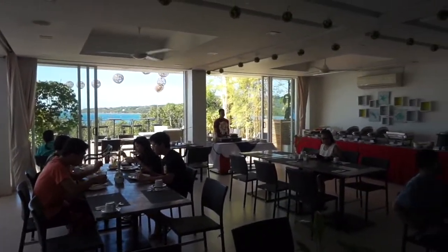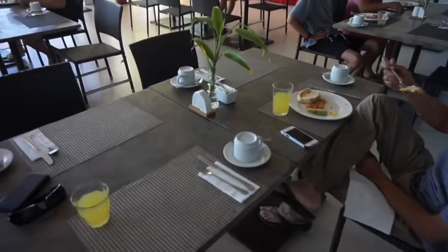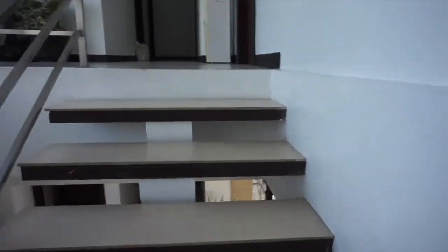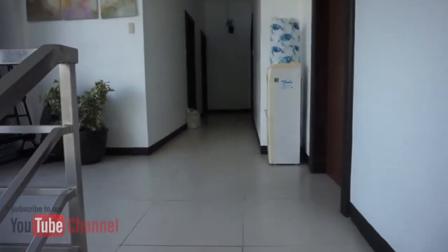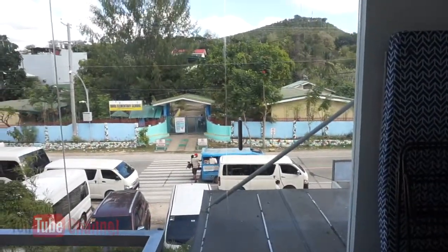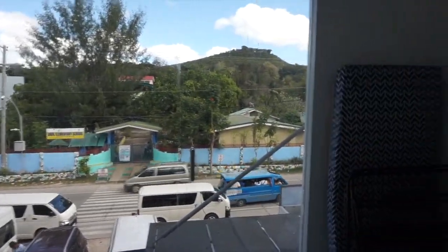This is the breakfast area and lunch and dinner area. It's a buffet, so let's go check it out. Fast and easy. I'm on the top floor. I'm in room 208 to be specific. On one hand, some rooms will have a view of just the city street and the hill. And on this side, obviously the ocean.